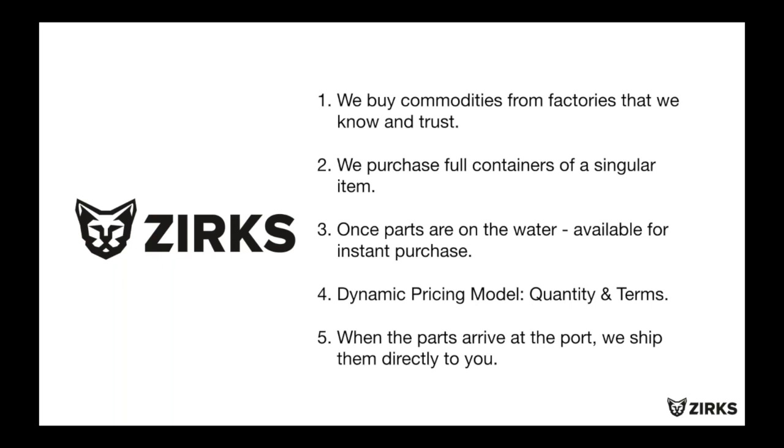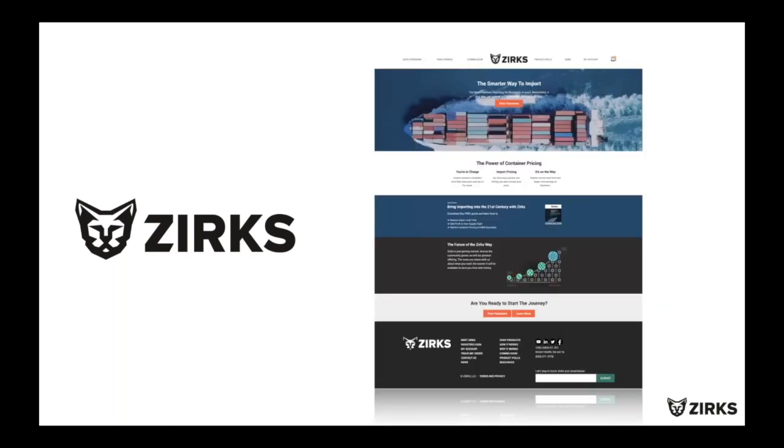Once those parts arrive at the port that we're bringing that container into, we'll ship them directly to you or whatever it is that you've assigned in the web order process for those parts to go. So, as I said, a web-based model, everything is self-serve, everything happens from the site and allows you to self-serve, in essence, your import buys for the commodities that we're bringing in.